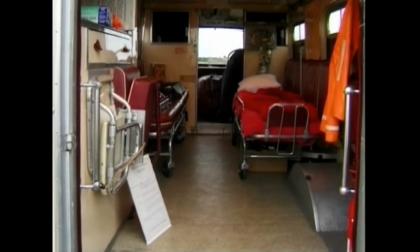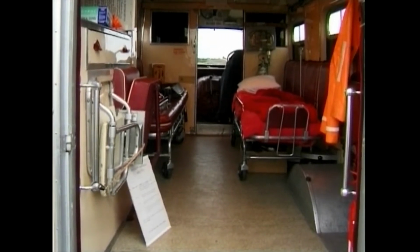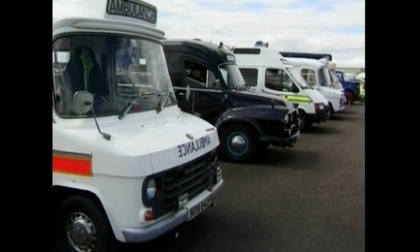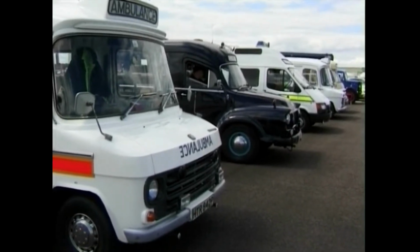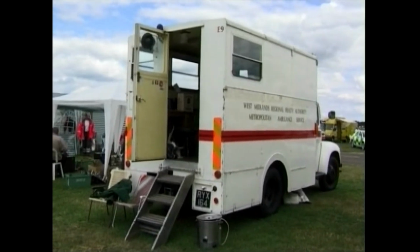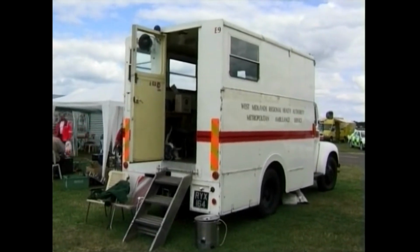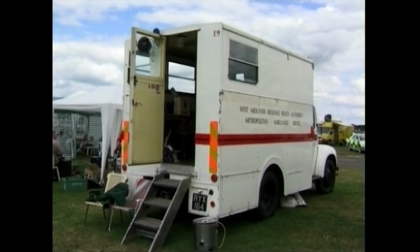Quite roomy, this one, and by this time beginning to look a little bit more like a proper ambulance that we look at today. A nice range of Fords and Bedfords, and here we've got more of a control point vehicle based on the old Ford Thames chassis.